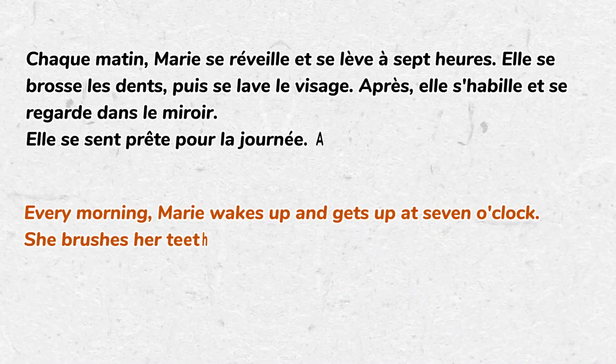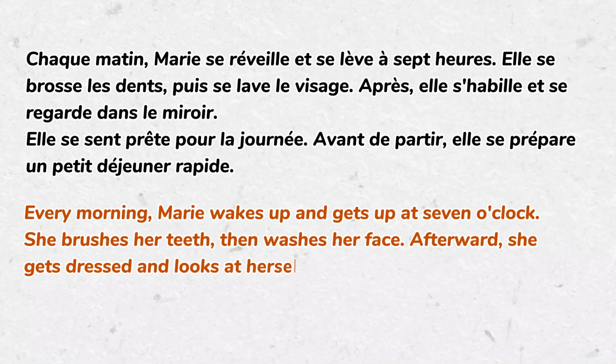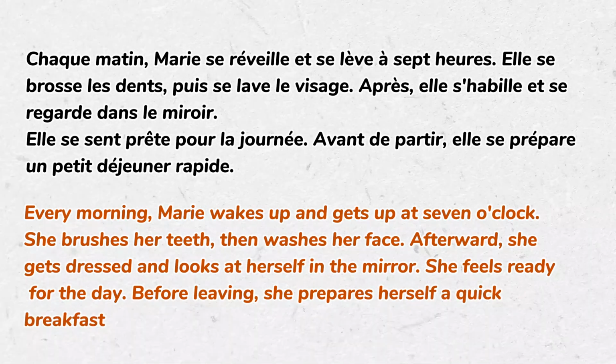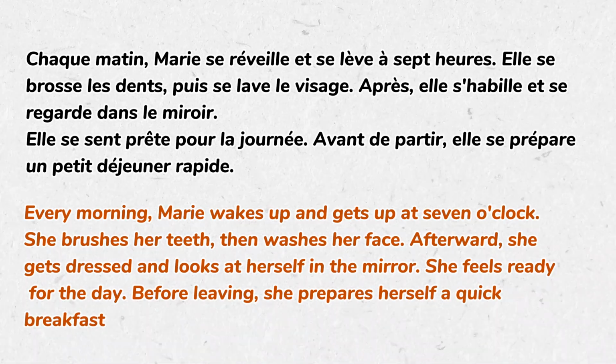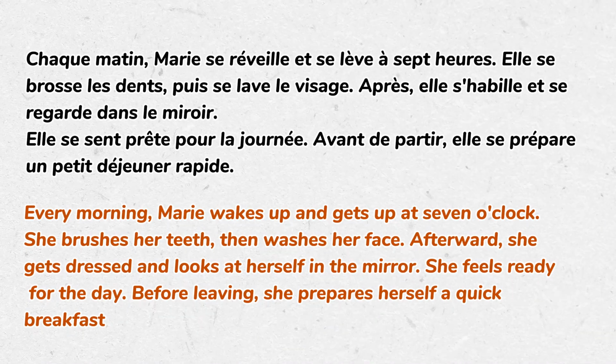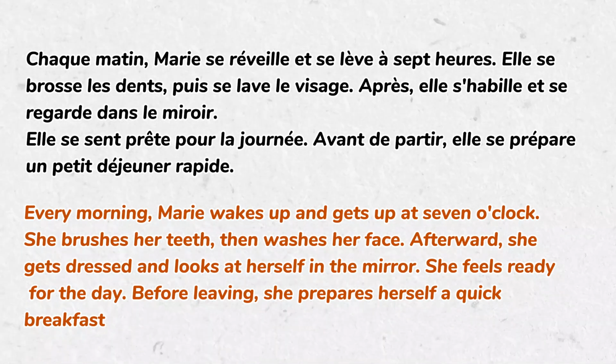Let's get started. Chaque matin, Marie se réveille et se lève à 7 heures. Elle se brosse les dents, puis se lave le visage. Après, elle s'habille et se regarde dans le miroir. Elle se sent prête pour la journée. Avant de partir, elle se prépare un petit déjeuner rapide.